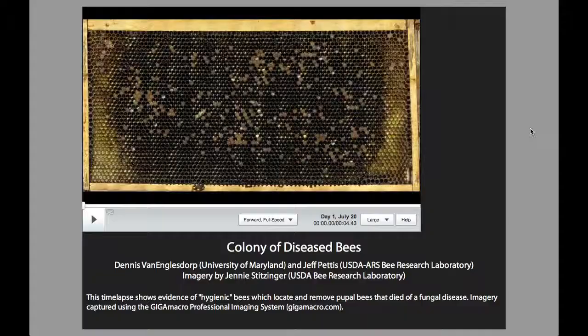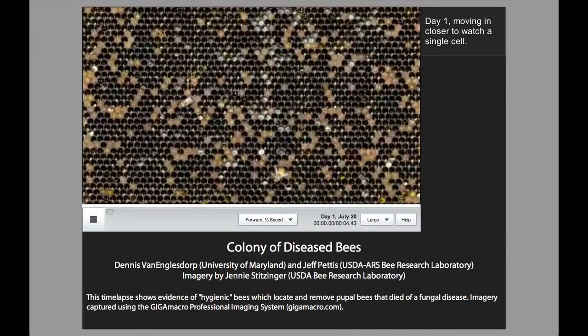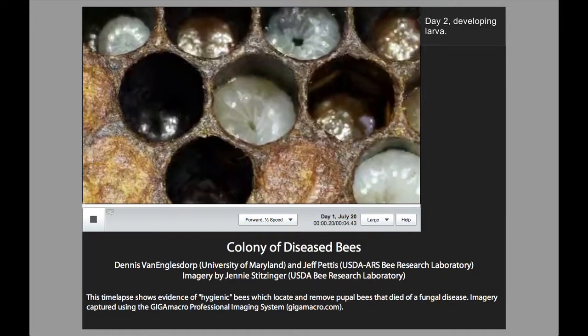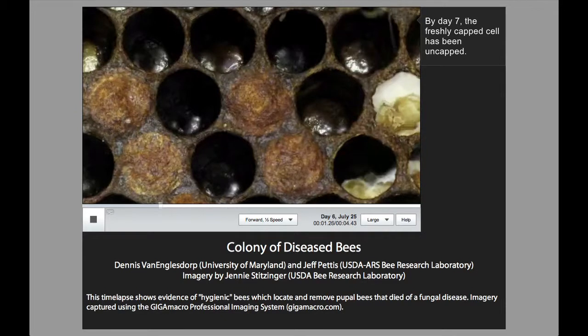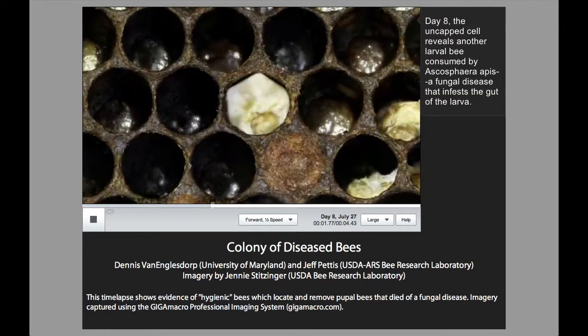This is a diseased bee colony, and the researchers were looking at this and studying the hygienic bees that are responsible for cleaning out any of the cells which have a diseased larva in it. This is healthy larva right now. And then by day 5, it gets capped over as normal. And then at some point, the hygienic bees discover that, I don't know how they do it, but this larva is diseased. So they uncap it around day 7, and sure enough, the bee experts can tell that this is a diseased larva, and the hygienic bee will clean it out, empty the cell, and it remains empty for the rest of the study.